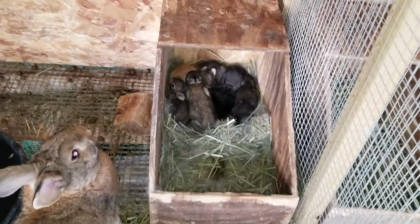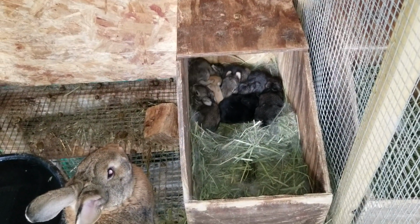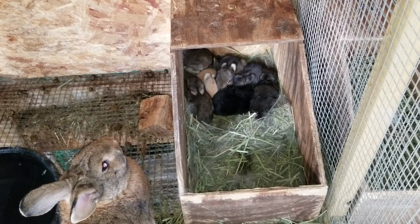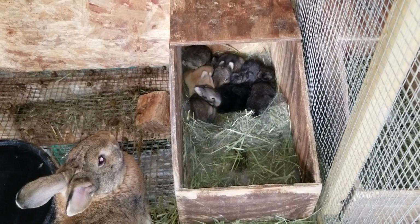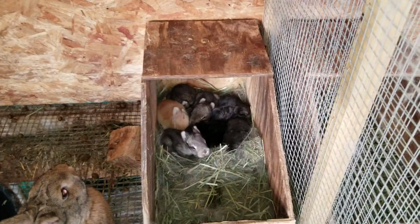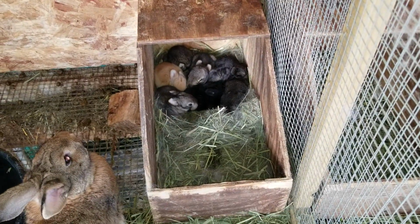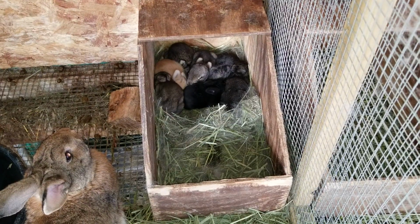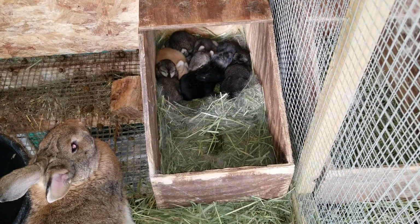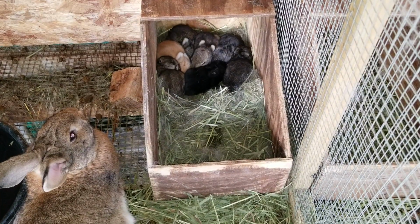You can see how much smaller these guys are. So they're 2 weeks younger. So the first ones that I showed you over here, these were born on the 13th of March, and then these were born on March 27th. You can see they're still going to be in here for a couple more weeks, and then they'll be out running around, and I'll have to get them a home outside.